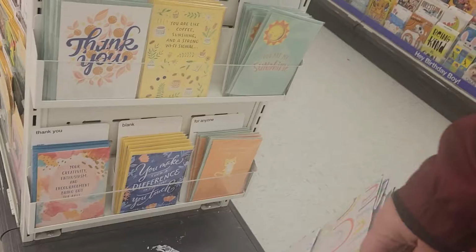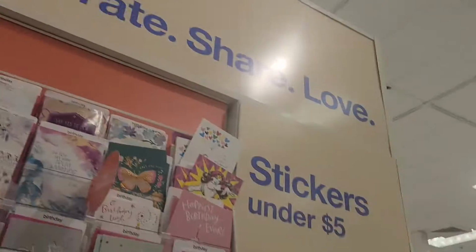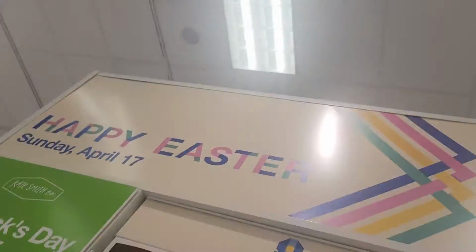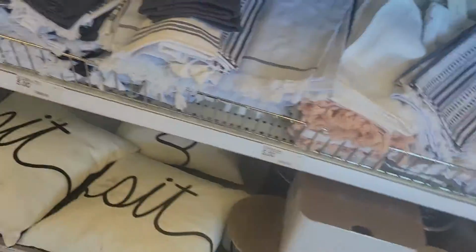Super packed. There's cards. But then over here also. But look how packed. Celebrate your love stickers. But that's important. The important day, the one last month, is Happy Easter Sunday, April 17th. The important day for March 17th this year, and Easter. Oh my gosh, what? Also, the dollar spot is packed.